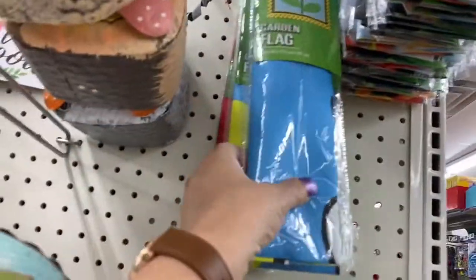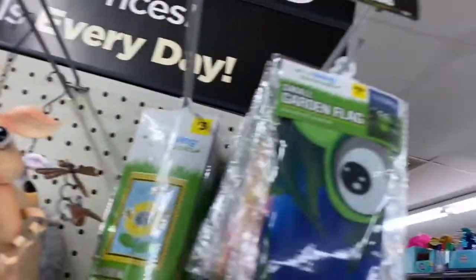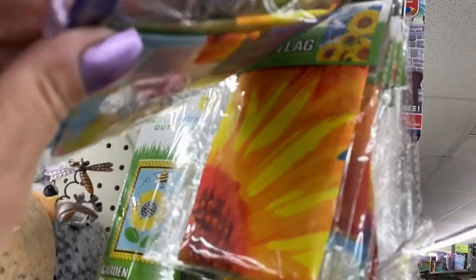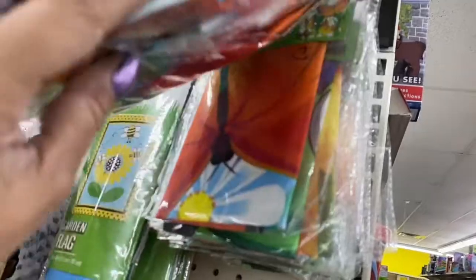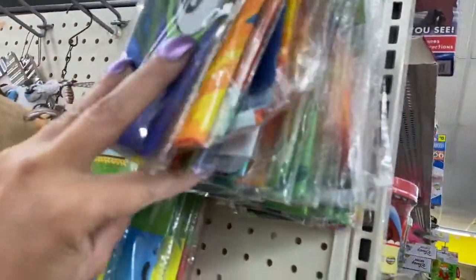Okay, and then they have this flag with the bees. Those are $3. And then they have this garden flag. So this one says welcome, and it's the frog. That one says garden flag with the sunflower. These are the butterflies. That's pretty neat, guys. So I think they just keep repeating the frog, the butterfly.